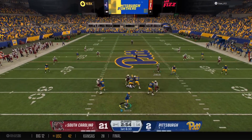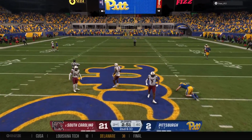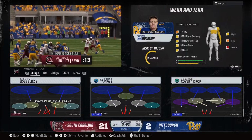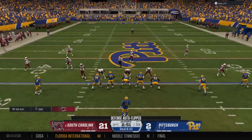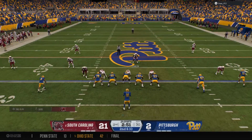Wants to throw on first down. Here's a heat. Can't make the connection. The pressure there caused the missed timing. And this defense, we know, they present a lot of challenges. You can see it right there, man. They shrink windows fast. They're a top 25 defense for a reason. You really better make sure you're dialed in today, or else they can make you pay in a hurry.